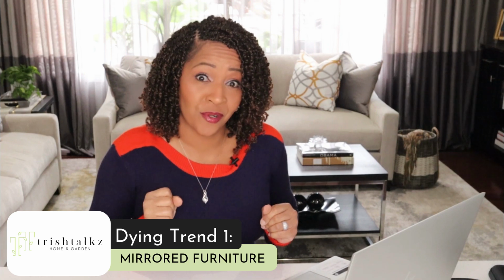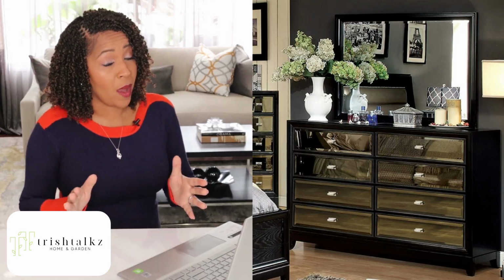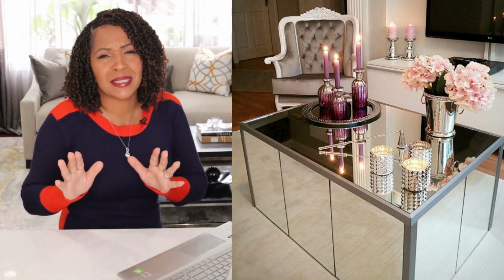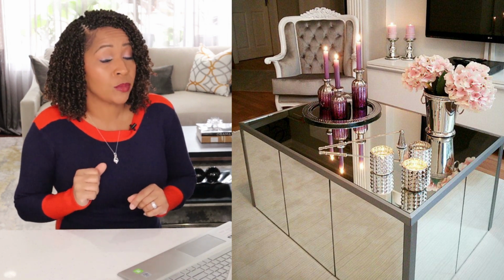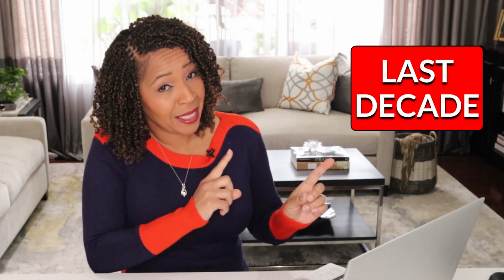Dying trend number 1, mirrored furniture. So at the beginning of the last decade, mirrored furniture came in a-blazing. I mean, it was glitzy, it was glamorous, and it kicked off what we call the glam home decor style. But note I said last decade.